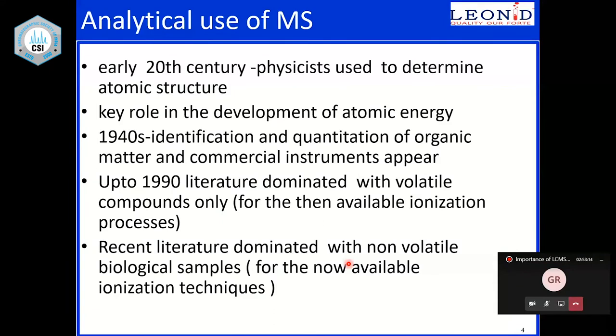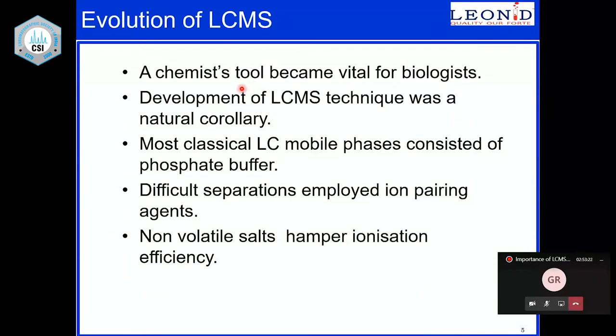That is when the MS became more of a biologist's tool. So I said it is the evolution of the LCMS. It was more of a chemist's tool, which I explained now, and the development of this LCMS technique was a natural corollary because you started using the aqueous buffers. In the classical LC mobile phase, most of the time it is only the phosphate buffers, but those phosphate buffers would not be used in the modern LCMS, which I will explain later.